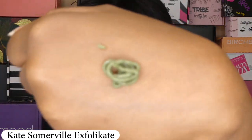So that is what it looks like. Use 1 to 2 times a week. Apply to a wet face and massage for 30 seconds. Leave on for up to 2 minutes. Rinse gently and pat dry. So I wet my face. It does have a grainy texture to it, so I'm assuming that's the exfoliator, whatever that grain is. Massage for 30 seconds. Okay.